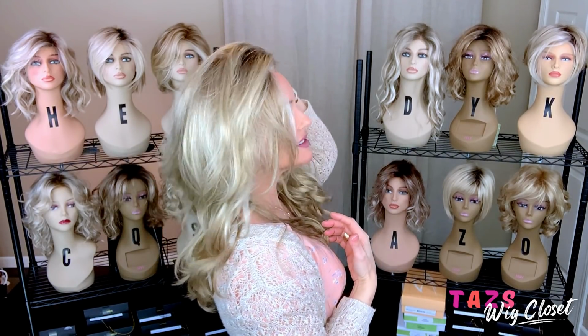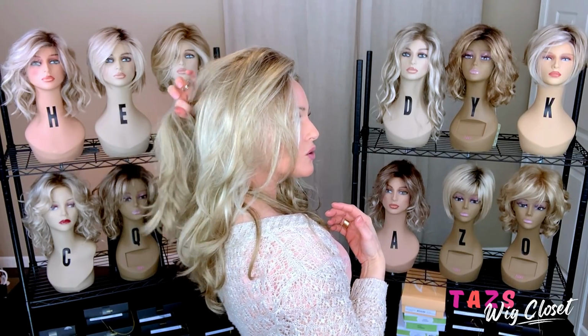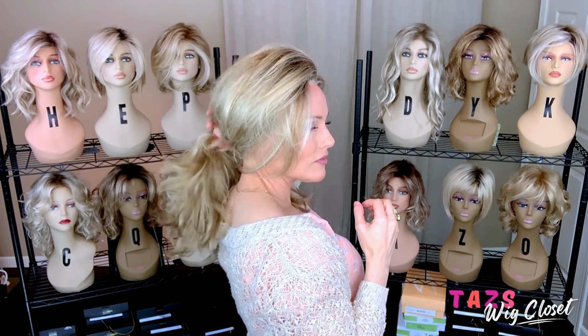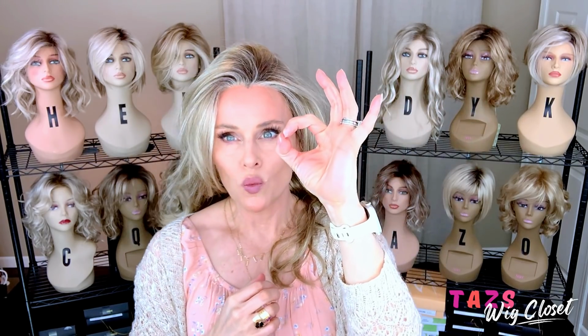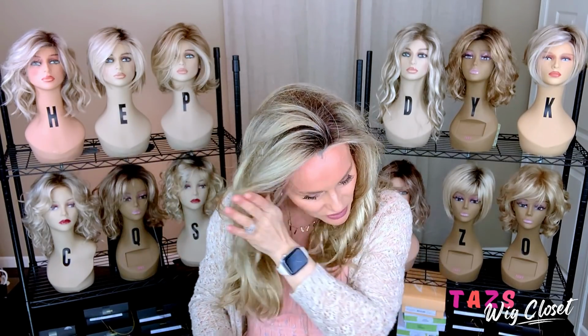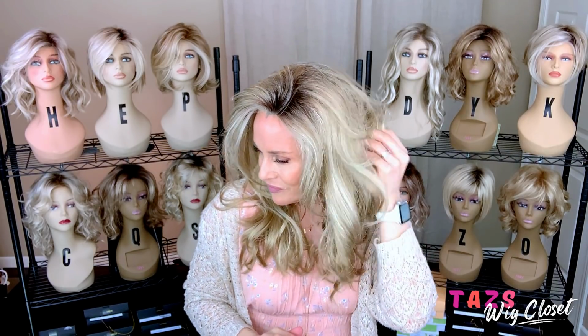Beautiful. Now there is a bit of a thicker density as you move towards the back. There's quite a bit of hair there. I'm thinking, let's see, maybe a 1.5 inch diameter ponytail in the back there. So it's just enough. I mean, it's lush. It's not overly thick, I wouldn't say at all.